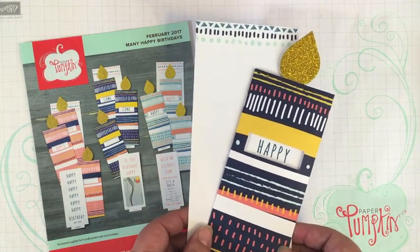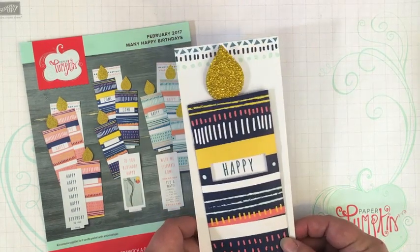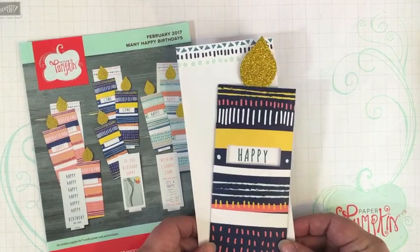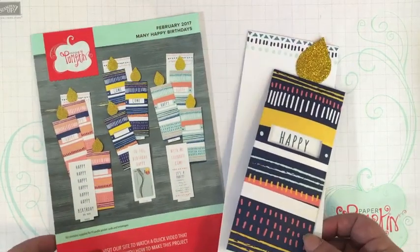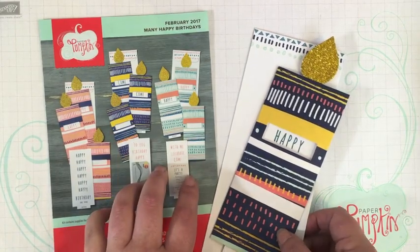I admit I always forget to decorate my envelopes too, but it's so fun when they match the card. I definitely have to try to do that more. So now let me show you the first idea.